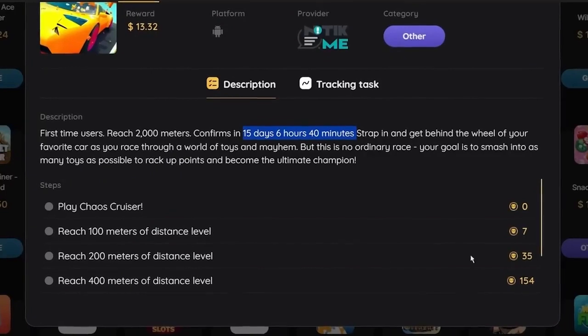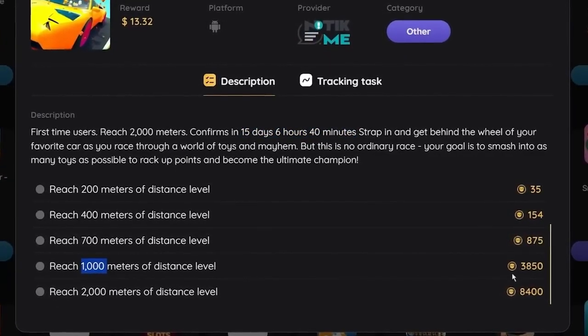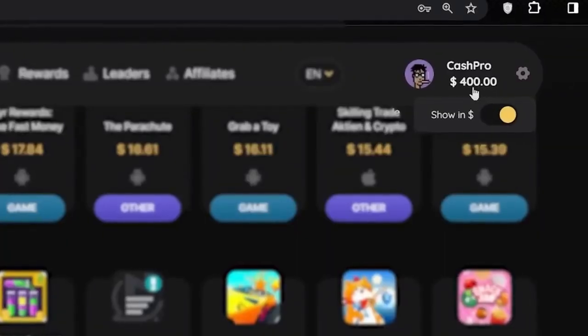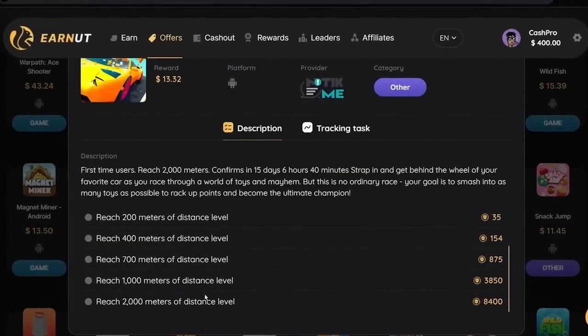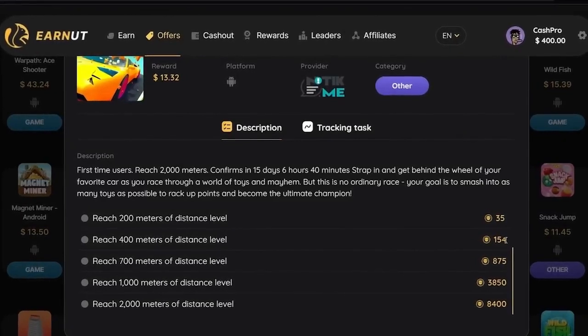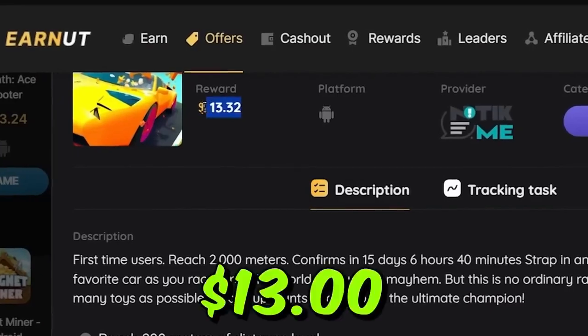So if in that time you have only covered 1000 meters distance, you will get all these points till 3,850 added directly to your Earnut account, which you can see under your profile. And if you have completed the whole game in those 15 days, you will get paid all these points into your Earnut account, which are equal to over $13.